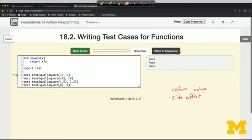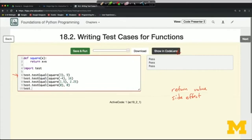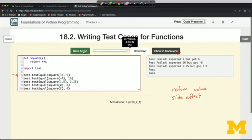It's also helpful to think about what might go wrong. Like, what could I possibly do wrong? And this is a very simple function. It's hard to think of things that could go wrong, but maybe I did it with a plus instead of a times. If I were to do test.testEqual square of 2, I would still get this right. So I've failed most of my tests, but a square of 2 came out to be 4, even though I did it wrong. And so 2 isn't really a great choice, or if I do 2, I should also do something like 3 that would distinguish between a correct implementation and an incorrect implementation.